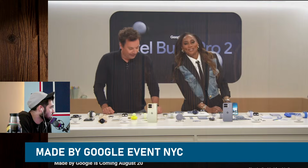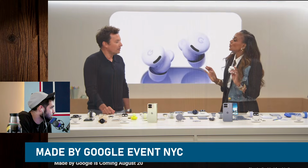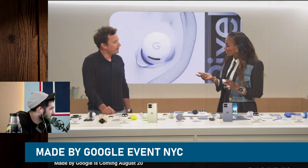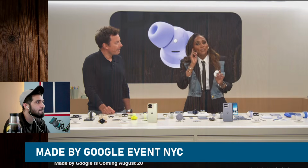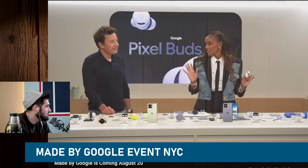Now let's talk about the new Pixel Buds 2a. Okay, so these are the best of Pixel Buds, but at an incredible value. You get active noise cancellation, crystal clear audio, all-day battery life, and they're super comfortable. They also have this very cool twist to adjust stabilizer, so you can get the exact right fit.